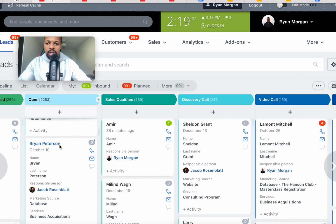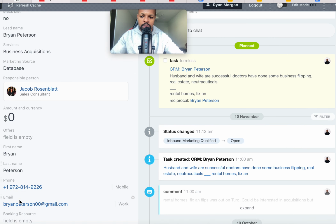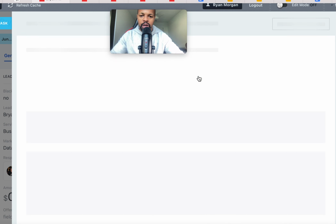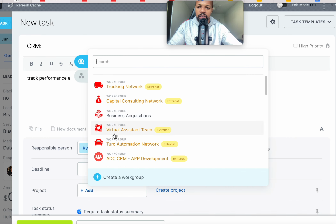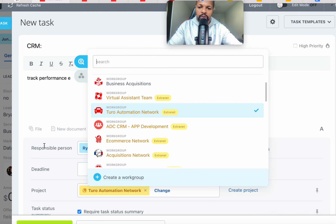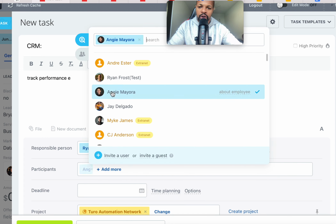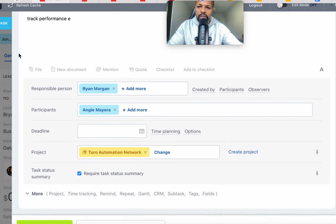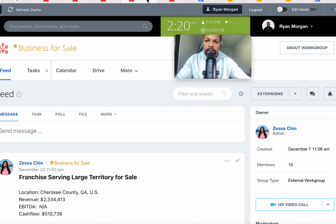Leads come in, and then salespeople are able to take notes and make calls. They're able to comment here, create tasks, and track performance, and then they're able to drop the leads into the specific bucket that they're driving traffic for. And then the sales manager can actually oversee the performance of all these clients.